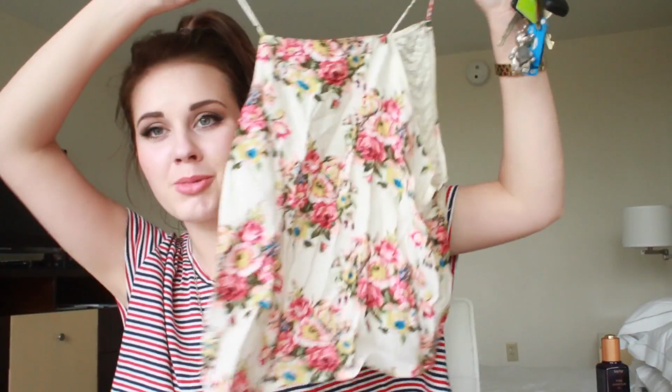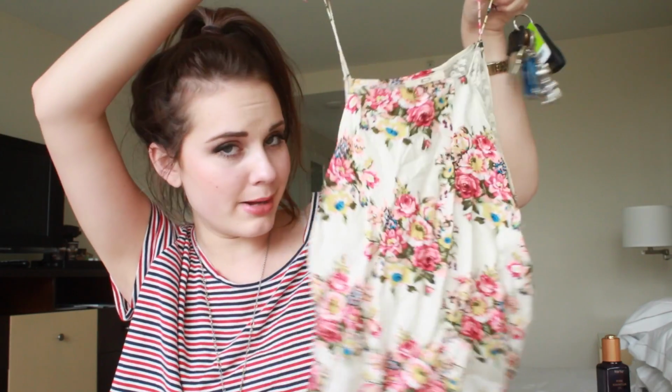Next up, I have my keys attached to a shirt, because I'm a mess. I don't even know why this shirt is in here, but it's really cute. This is a shirt from Urban Outfitters. It's apparently been in my backpack. Yay! Then I have my keys, which are so fun.